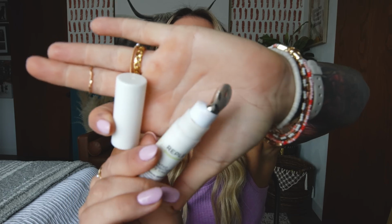of these metal applicator tips like the Tula eye cream does, which I love. I'm obsessed with those metal tips. It just makes for a really nice application, and it's got kind of a peachy pink undertone. I have it underneath my eye makeup today.